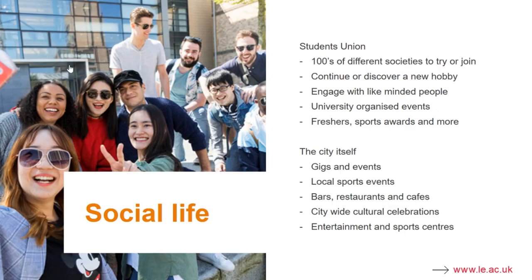And thinking about the social life, it's not just about the Students' Union and what the university offers, it's also about the city and, if there's good bars, restaurants, good cultural celebrations, things like that too.